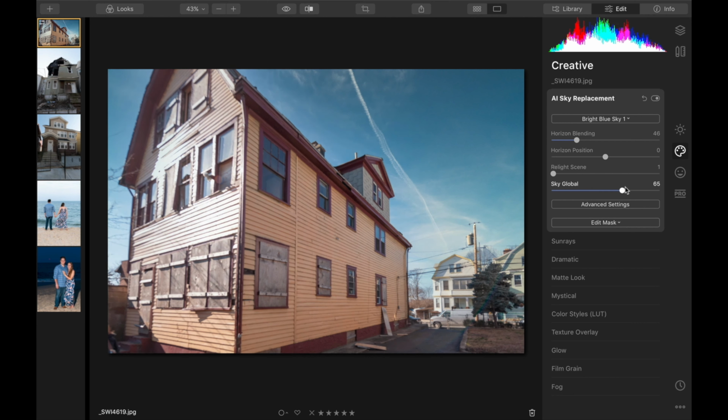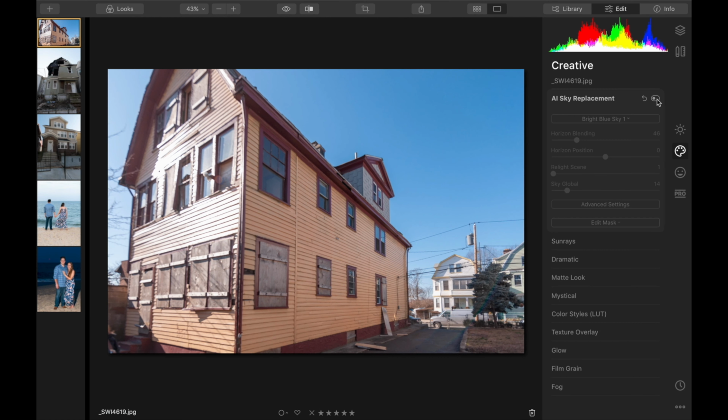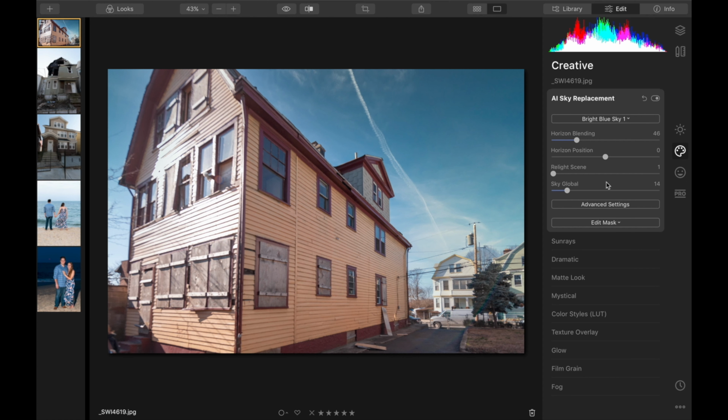And then you can actually make the sky global or not global. So if you look over here, watch what it's doing in the sky over there. Look at the houses over here. It's actually adding it back there. I'm going to just reduce that so it's not as potent. But you can see right here, look what it did. I'm going to turn that off and then turn it on. Off and on. I did not have to do any masking, but I could if I want to.